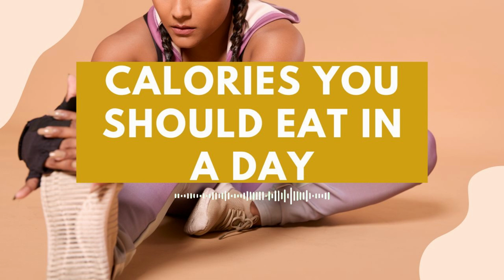Those guidelines are definitely a good starting point, especially if you're new to thinking about your calorie intake. They give you a general range based on things like your age, your sex, and your activity level. I've seen those charts, but they always seem kind of oversimplified. Yeah, they are simplified. And it's important to remember that they're really meant for people who are already at a healthy weight and looking to maintain that weight. They don't take into account things like weight loss or weight gain.